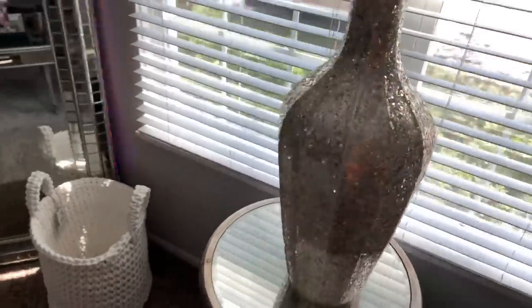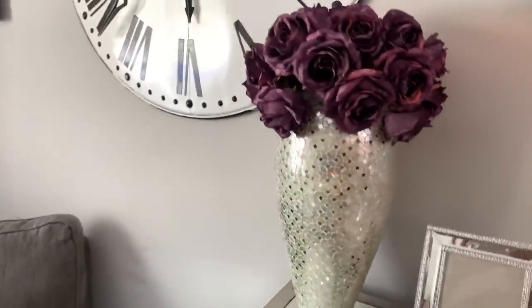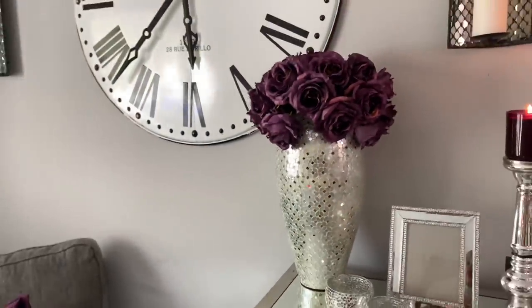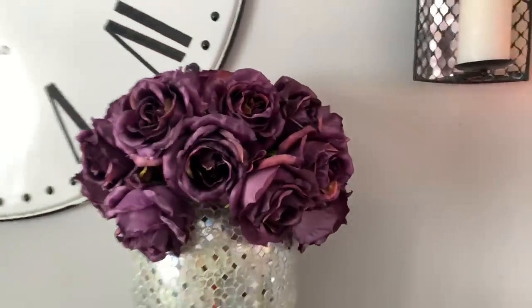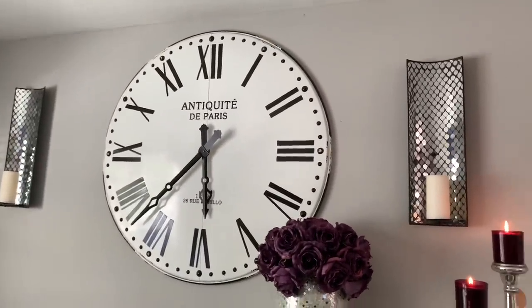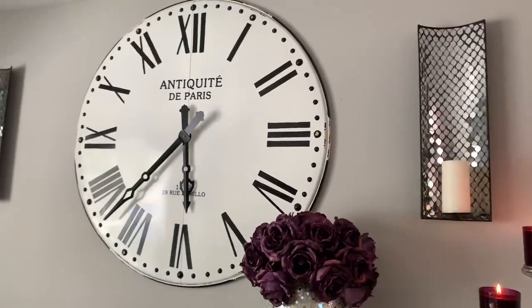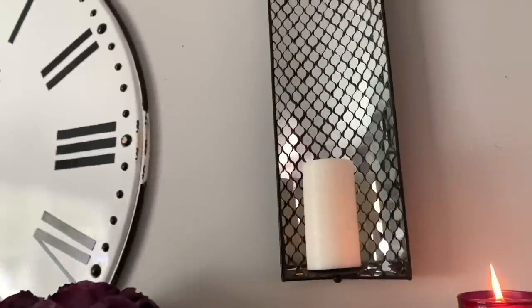It's so pretty. And I'm starting to mix my metals. I'm starting to put my gold with my silver, you know. For all you guys that don't know, this came from Pier 1. That was like $99. I had that for about 3 years now. These flowers come from Hobby Lobby on sale, $2.99, clock $100 from Home Goods. These came from the At Home store, and they were $80 together. I love those, and I meant to light those candles for the video. I hate when I do stuff like that.